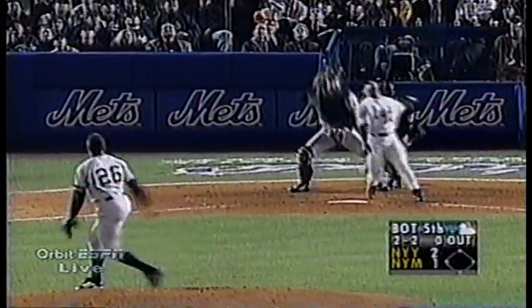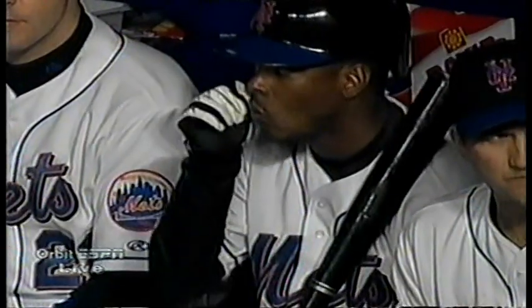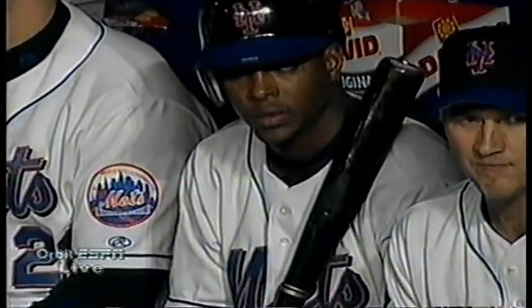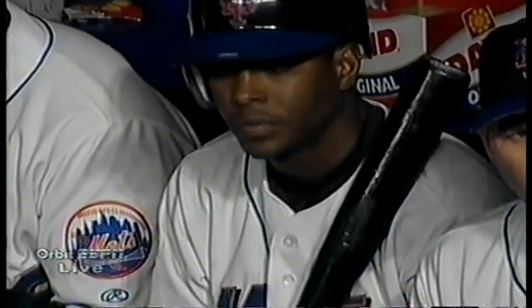2-2 delivery. Breaking ball popped up at the plate. Jorge Posada. Payton retired. And the Mets continue to have those offensive woes now. They've had only 3 hits. Came in hitting .218 against Yankee pitching. And their big gun, Piazza, struck out twice. Their leadoff guy hasn't been able to ignite things. Timo Perez.